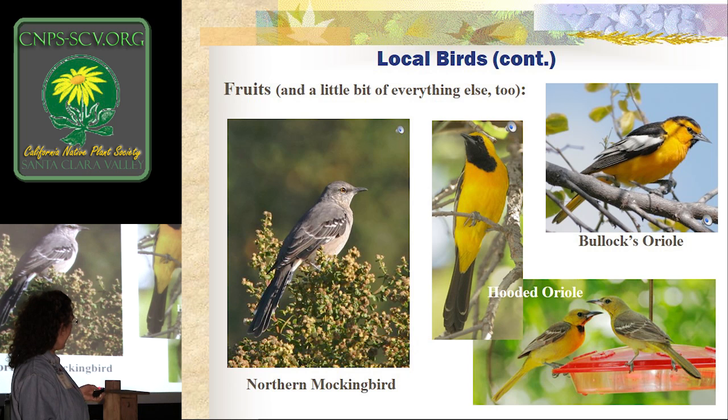They have a very distinctive chatter sound when they come. Let's see if I can play it for the Hooded Oriole.